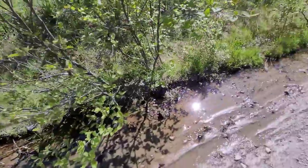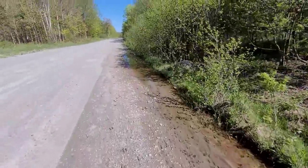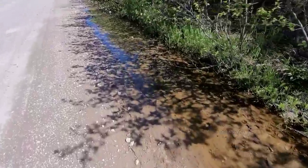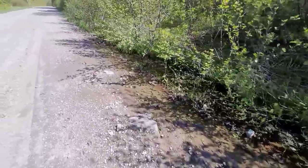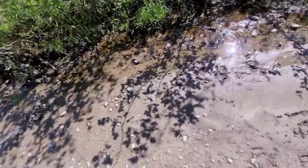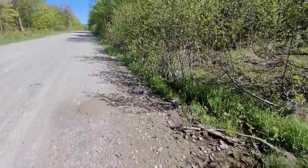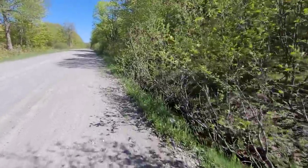This is about to stop. You saw earlier how much current was actually coming down here. And these pools right here don't have any tadpoles that I can see. It's possible a moose came by here. That track looks too fresh in what was underwater.